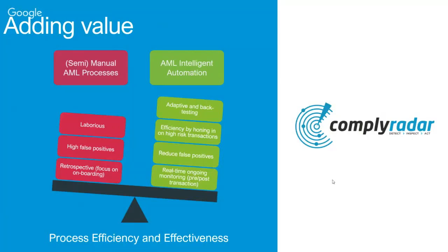On the other hand, with AML intelligent automation, and we call it intelligent as well because we inject some machine learning in one of the layers, as we'll discuss, we try to reduce these false positives as much as possible.